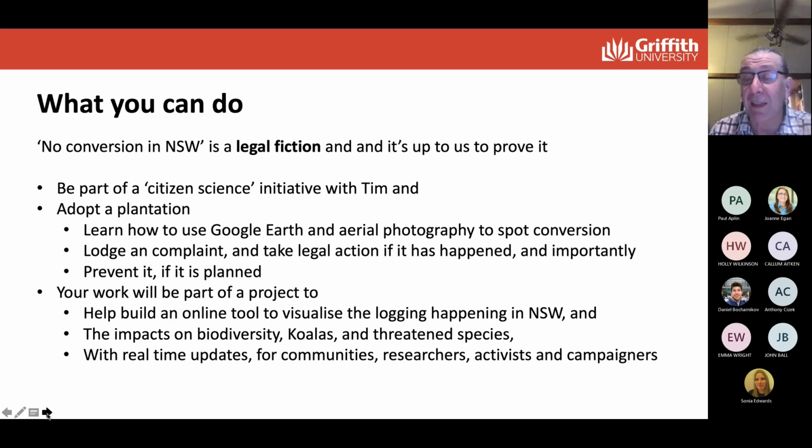And if you want to get involved, this is a methodology that can be equally applied to all the precious little bits of woodland in the UK and across the world, and I'm very happy to help anybody and show anybody the methodology. And I'd like you to adopt a plantation, the poor relative of the forest family, and learn how to use Google Earth and aerial photography to spot conversion, how to lodge complaints and prevent them if you can. And your work will be part of a project to help protect and raise awareness about the impacts on biodiversity and how you can provide real-time updates for communities, researchers, activists and campaigners.